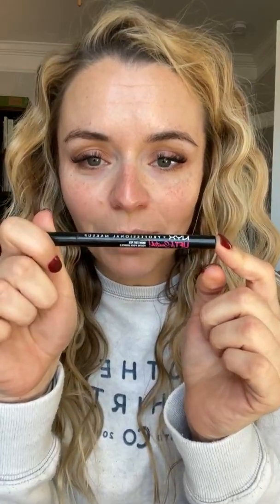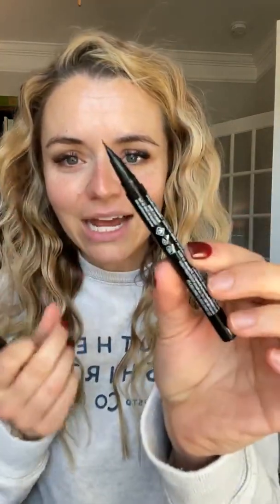I just get this from Walmart or Target. It's my most favorite brow product that I've ever used. Now my hands are too moisturized to take the lid off. It's a little tiny felt tip pen, and it's for your brows. It's not an eyeliner pen, although that's a discussion for another day. We'll talk about that another time.